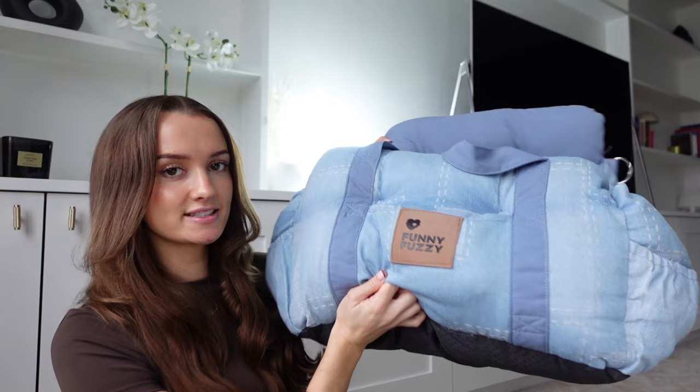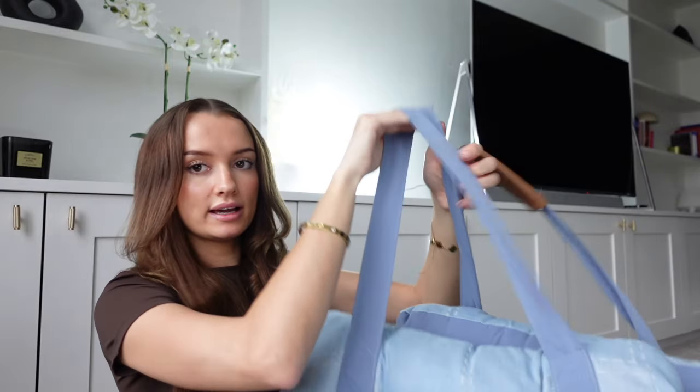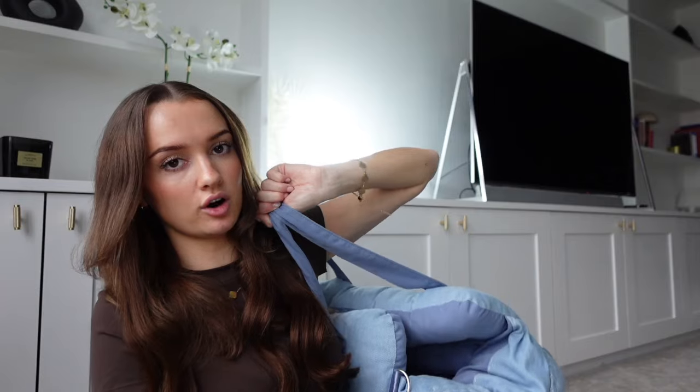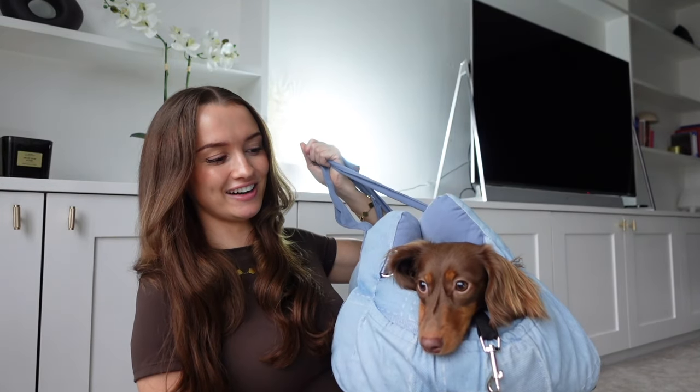The car seat that I have used up until now is this light denim one from Funny Fuzzy. It is actually so cute, and the good thing about this is it's also a little travel bag as well, so you can literally just put it over your arm like that, and then it's also got a little hook that you hook onto the harness, so they are secure. This is so handy. She loves it as well. She actually just gets in it like a little bed if I just leave it lying around.